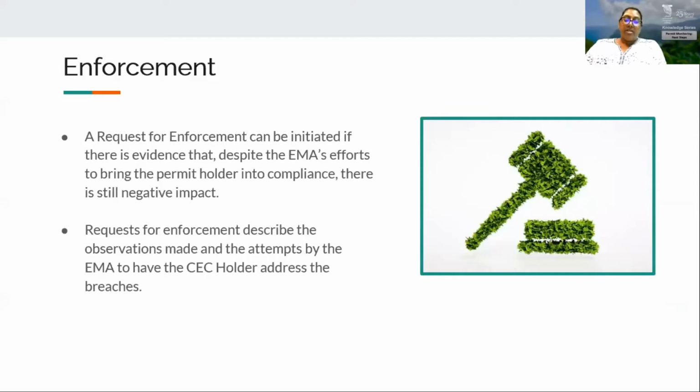If, however, the CEC holder has made insufficient attempts to address the observed non-compliances, or the observed non-compliances have severe environmental impacts, the relevant evidence is compiled as a request for enforcement and referred to the EMA's Legal Services Department. Legal Services will review the evidence provided in the request for enforcement as well as the conditions of the CEC and determine whether a breach of an environmental regulation has occurred.